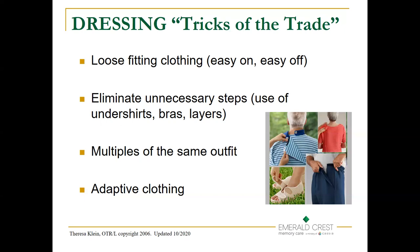Another trick of the trade with dressing is to eliminate unnecessary steps. Sometimes, folks have a shorter attention span and just want nothing to do with you helping them get dressed or undressed. So the fewer layers they have on, the easier it is to get on and get off.